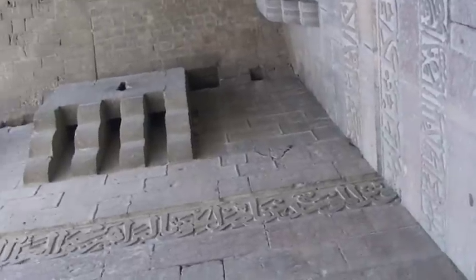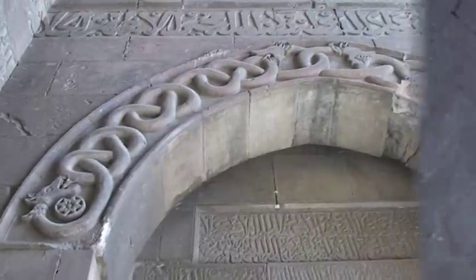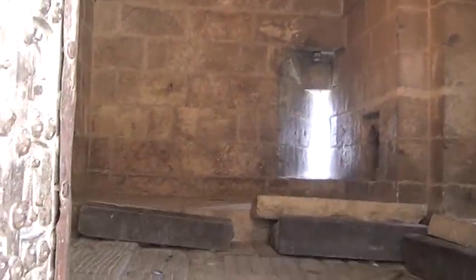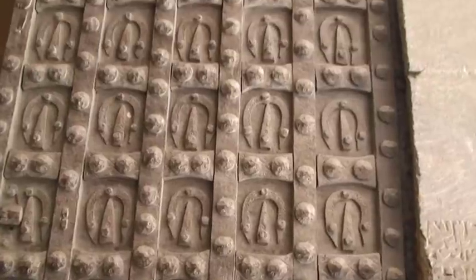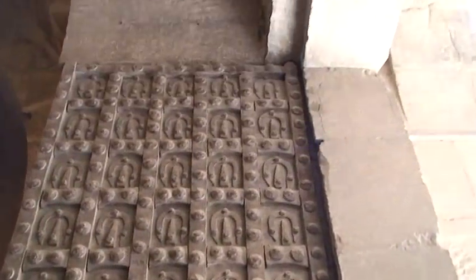Here we have what we call the gate of the snakes. We have two snakes. Two snakes, each snake has got two heads. Gives the impression or the sign of life, death, life, and so on.